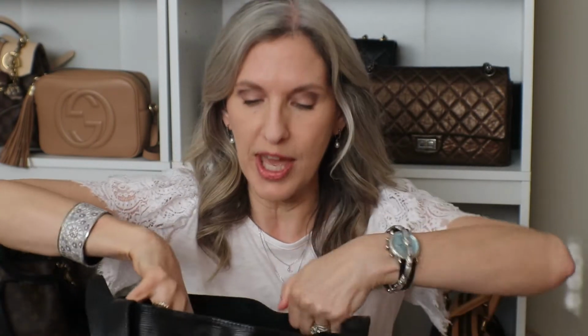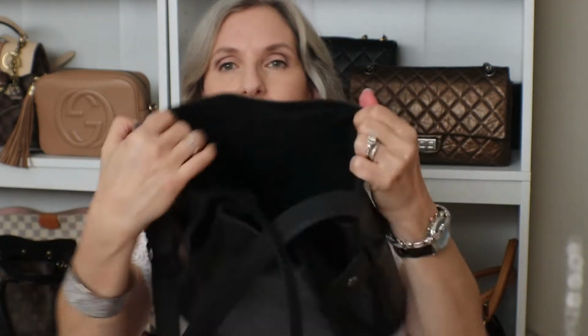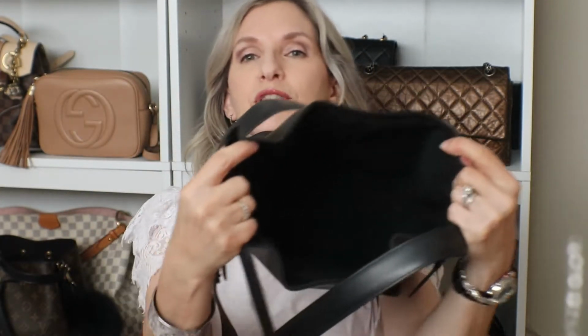And this in particular is really bad when it comes to the black hole. So this is a black bag and it has a jet black interior, and honestly you cannot find anything in this bag. So let me just demonstrate for you for the camera. There it is. It is just a big black hole.